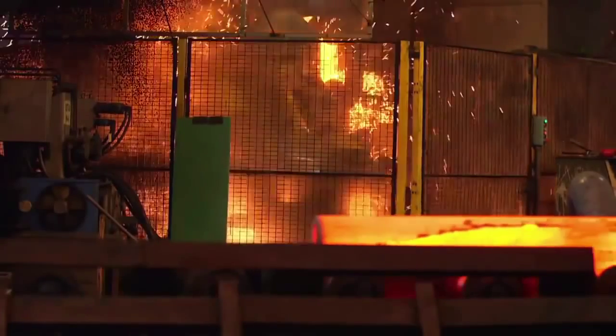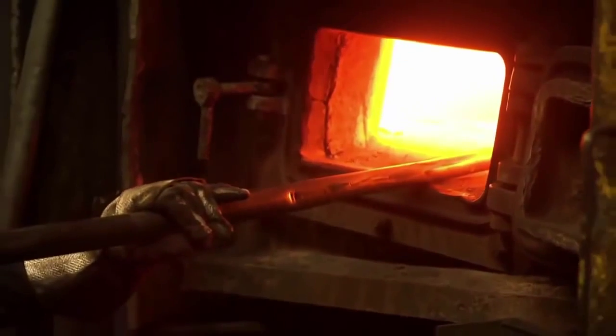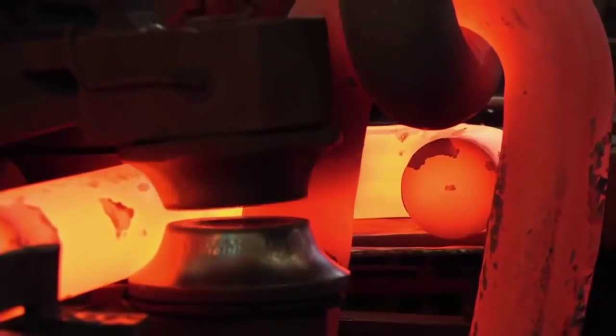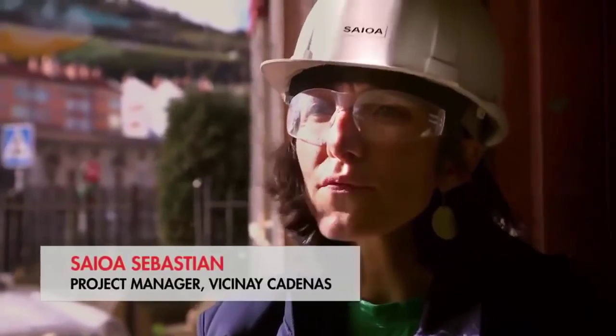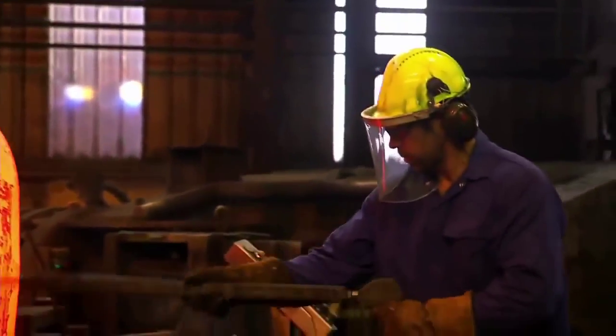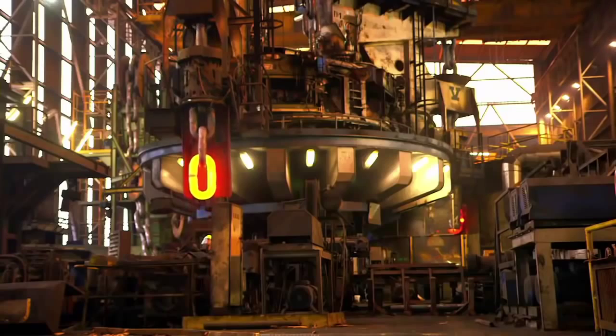In Spain, brute strength and searing heat form the mooring chains that will hold Prelude in position. Every day we manufacture around 50 tons. That means 150 links, more or less. 17 kilometres of chain with 24,500 links will be produced.